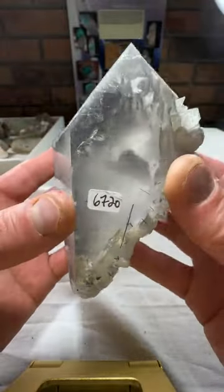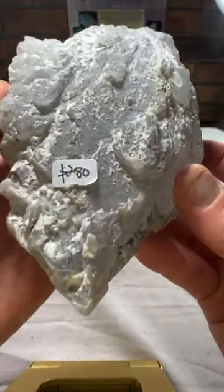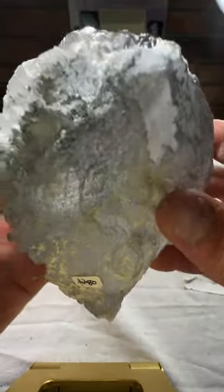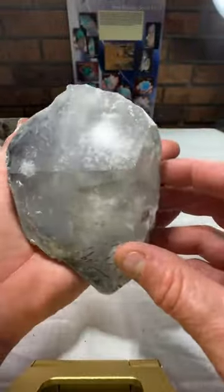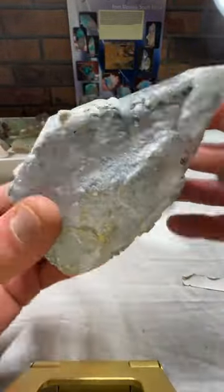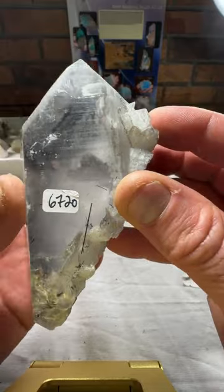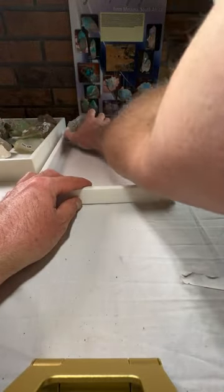Greetings. Welcome. 6720 for $200. And that's all complete. That's DT. And the backside is complete. There's a contact point here, so it's not a floater, but it's double terminated. See, the termination is beautiful. 200, let's make it 190, that's better. 190, 6720. Okay, this one is there.